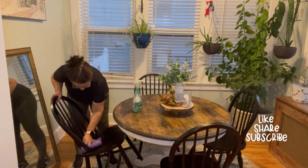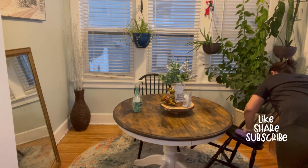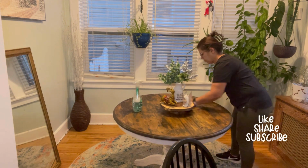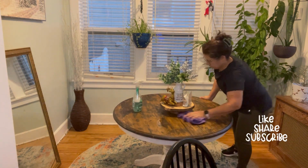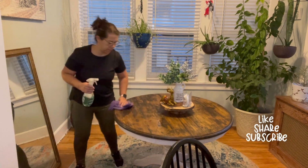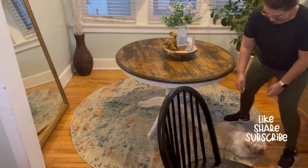Under the table is our oldest dog, Luna, sleeping. Her legs are actually giving up on her, so every time she moves, we have to pick her up and bring her to another spot. You'll see me doing that shortly.